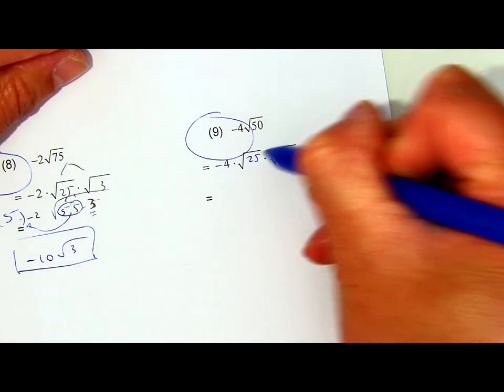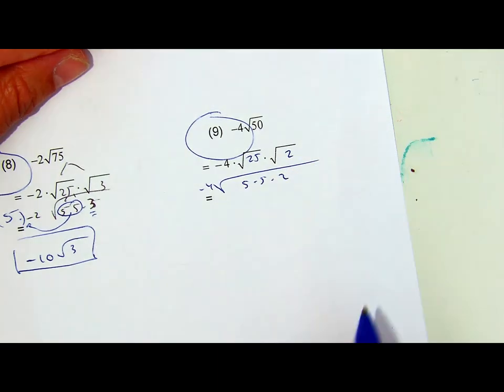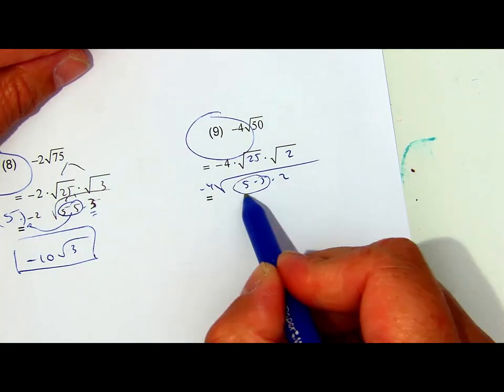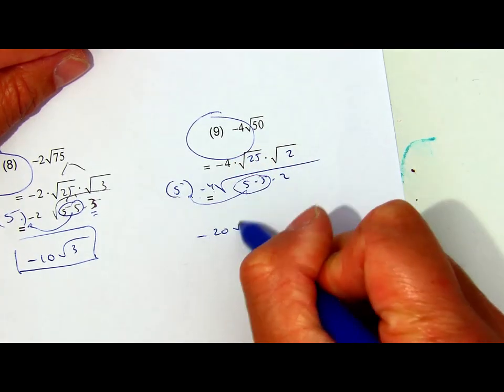50 is 25 times 2. 5 times 5 times 2. Your pair comes out here. Again, it's multiplication out here. 5 times negative 4 is negative 20. Radical 2 is your answer.